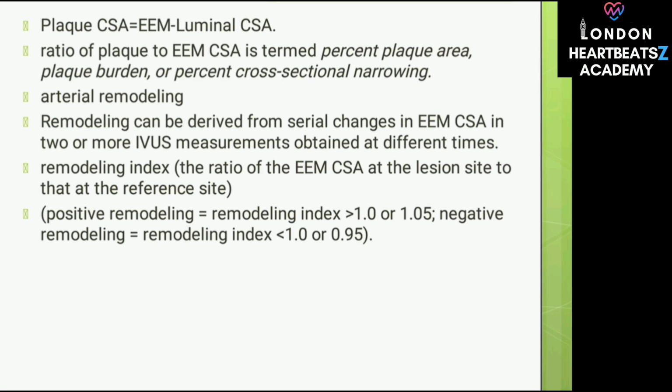Exactly. IVUS allows us to assess this remodeling process by taking serial measurements of the external elastic membrane cross-sectional area at different points in time. Or we can compare the EEM CSA at the site of the lesion to the EEM CSA at a nearby, relatively normal reference site in the vessel. Comparing the lesion site to the reference site. Right. To quantify this, we use the remodeling index, which is calculated as the ratio of the EEM CSA at the lesion site to the EEM CSA at that reference site. Remodeling index. What do the numbers mean?